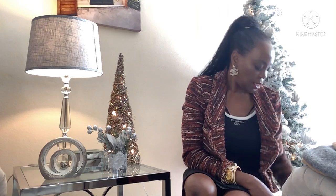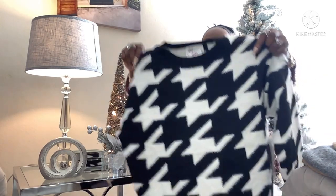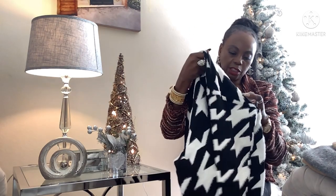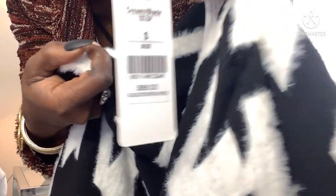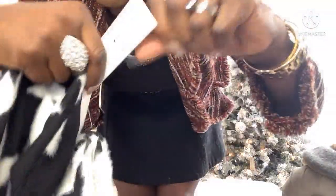Okay. Here's another one. Traditional houndstooth. Black and white. The same Andre Jovin. Is that suggested retail price? Oh, yeah. These Andre Jovin sweaters are actually $69, just the retail price. You see that? So you can get this at Macy's for that price.